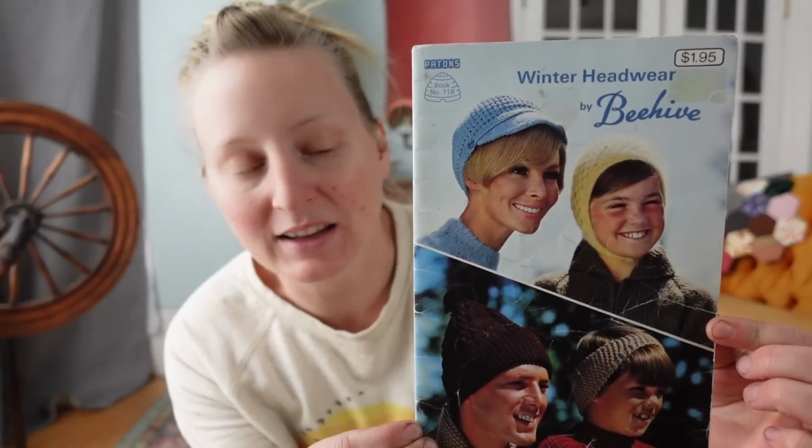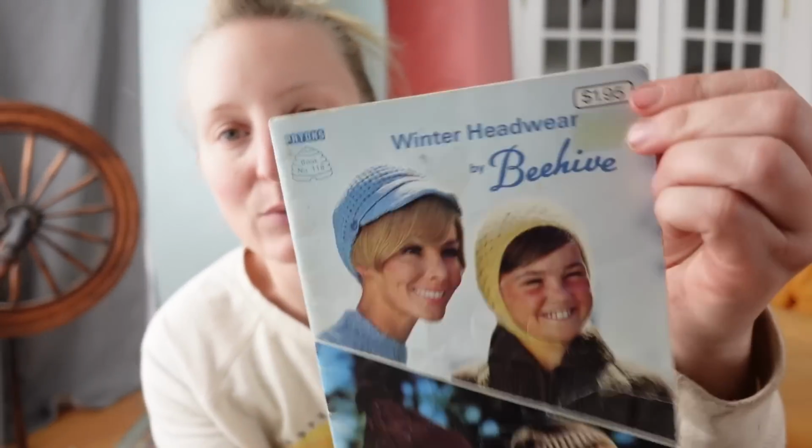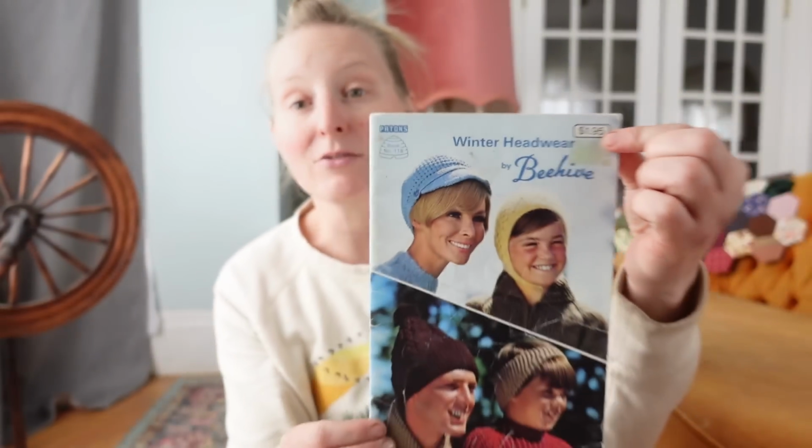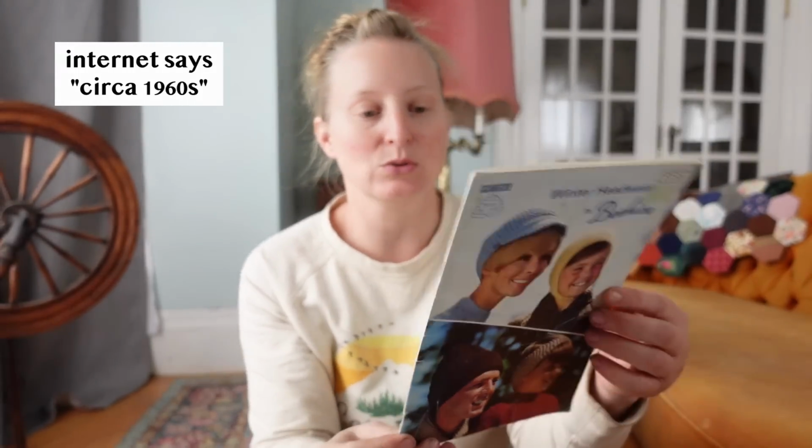I guess I'll start out with the winter headwear booklet, which I got for $1.99, which is kind of funny because it was originally sold for $1.95. Back in the day, I feel like I did find a year on here at some point. Let me see if I can flip through and find it now. Well, I don't actually see it, but I'll do some digging. If I find the year, it will be here on screen. It is book number 118, if that helps anybody pin down the date specifically.